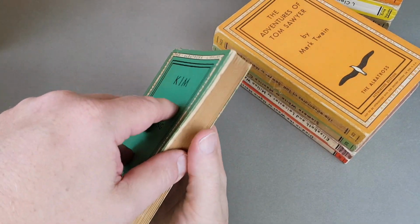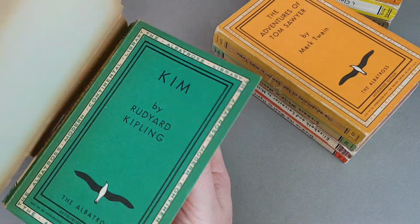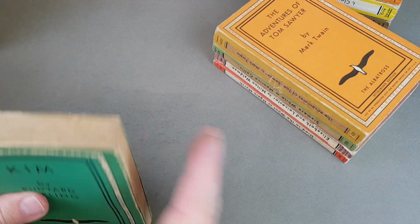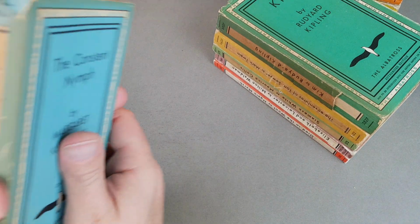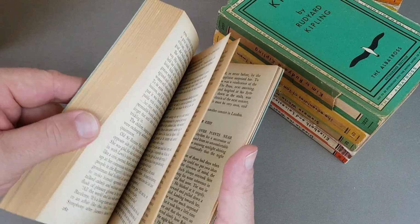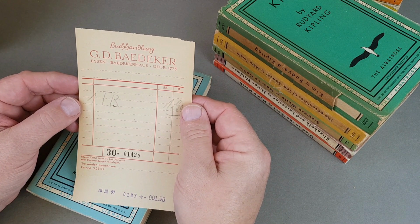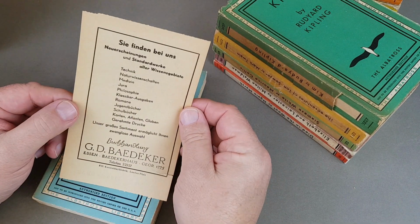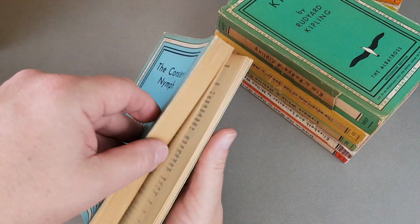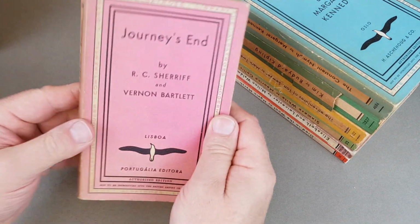3527, Rudyard Kipling's Kim. Another big, big book. A little bit brittle, that one. 4684, Constant Nymph. Ooh, what was that? What's this? J.D. Beiderbecke. Looks like, yeah, it was a receipt from the bookseller from 1947, so I'm not going to get rid of that because that's really nice. We'll keep that with the book. Yeah, that's really nice, that. 4931, Journey's End.